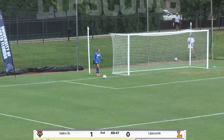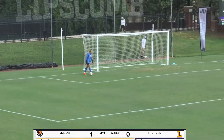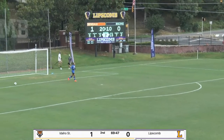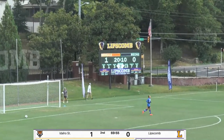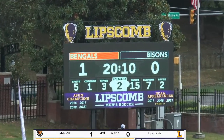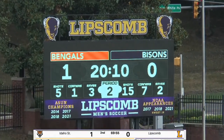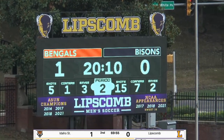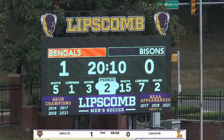It goes out of bounds, and we will have another mandatory water break for both of these teams. It comes with just over 20 minutes to play in regulation. It's still Idaho State 1, Lipscomb nothing, but the Bisons starting to build back momentum as they try to break through with an equalizer. We'll step aside for this water break. Back in just a few moments here in Nashville.